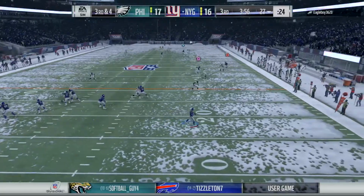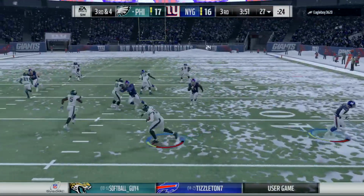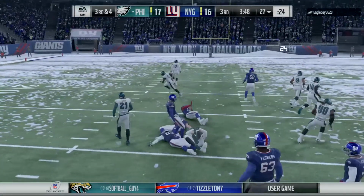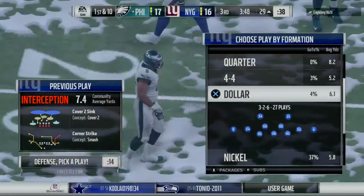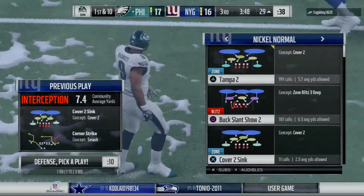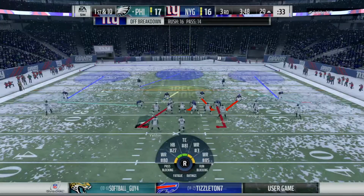Flushed out right. He rifles one that's intercepted. Picked off by the linebacker, Nigel Bradham. And a huge return as he'll take this one all the way down inside the 30-yard line. Well, I get what he was trying to do. He was moving to his right and trying to shift the coverage, but instead he shifted the coverage also to the right and threw right into it for an interception.